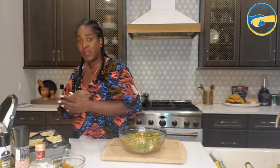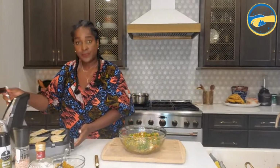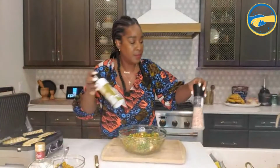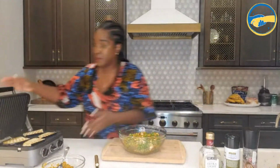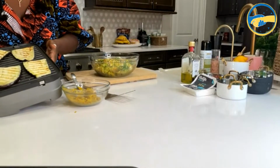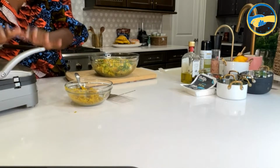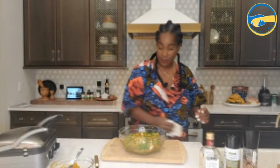This is looking great. I don't know if you all can see. Can you see this? You see those beautiful, let me move this out of the way. You see those beautiful grill marks on there? And this is going to be thoroughly cooked. One of the worst experiences is to eat into vegetables that are halfway cooked.